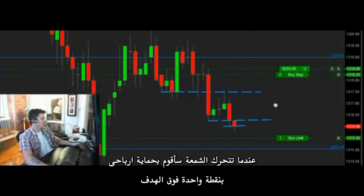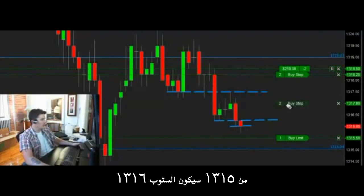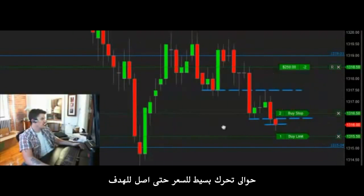So anytime we come within half a tick, I want to go ahead and protect my stop. I'm going to roll up. I'm going to protect. I'm going to take 1 point above my targets. 15 half would be 16 half. And now I'm going to protect myself, because I've come within 1 tick of my target of 15 quarter, which is basically 2 ticks, because I've really got to come through there.